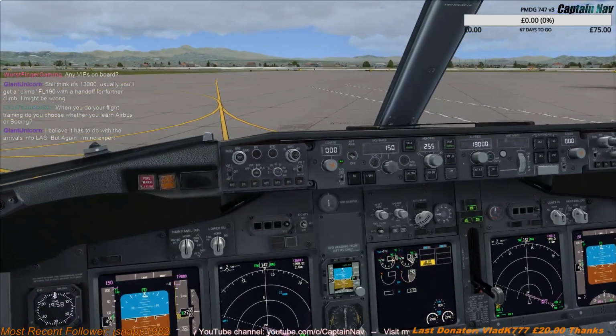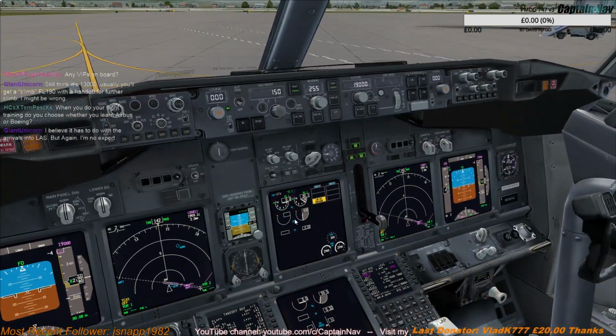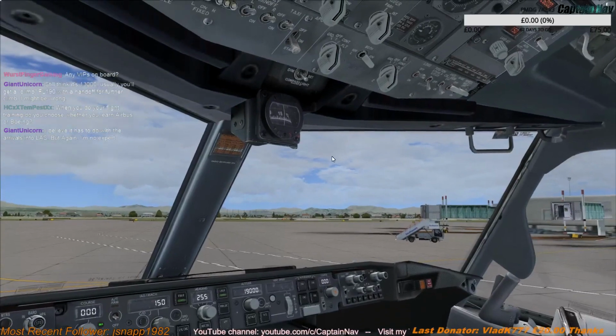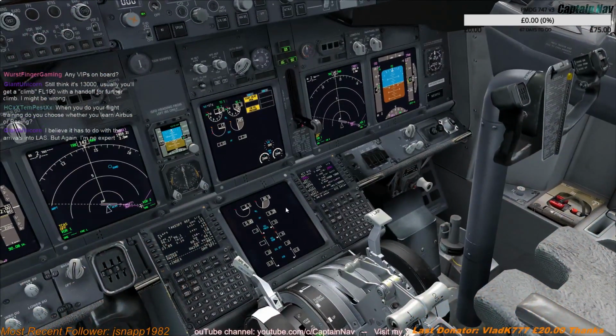Okay, let's push test on the line. Perfect. Starter cut out. Number 2 is stable. Once the red line disappears here, via Bravo. Altimeter 3008. Roger, taxi to 25 right, Bravo, 135.